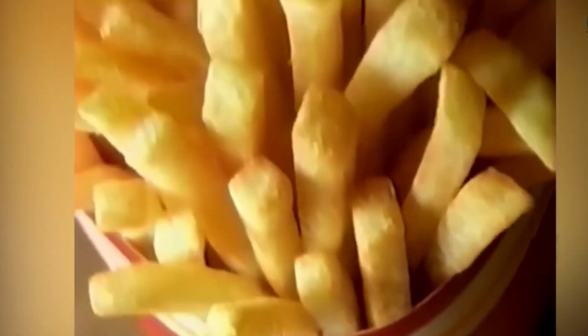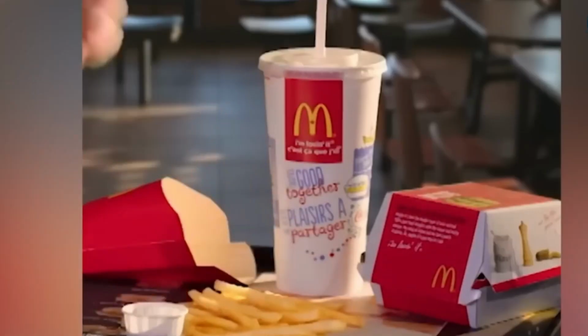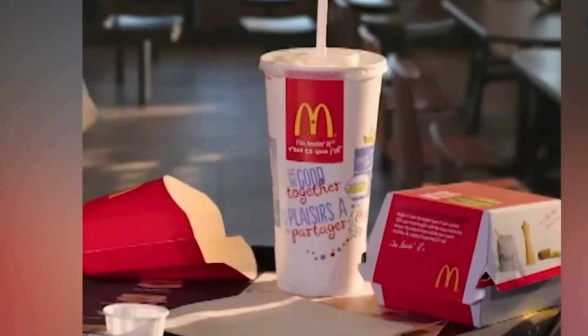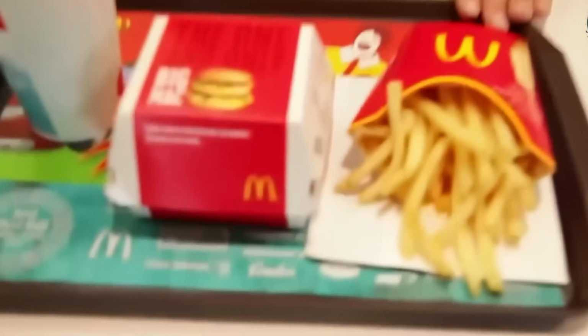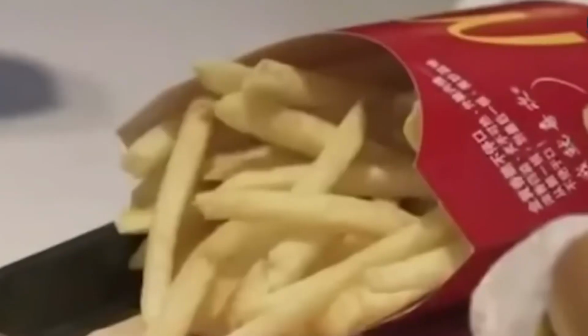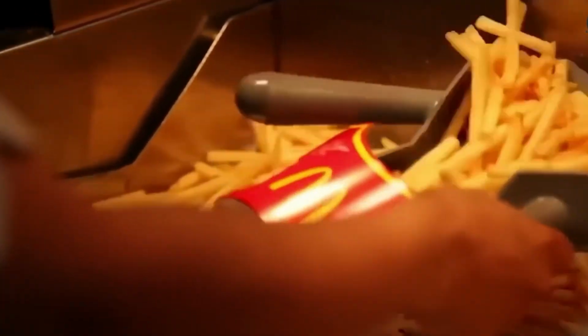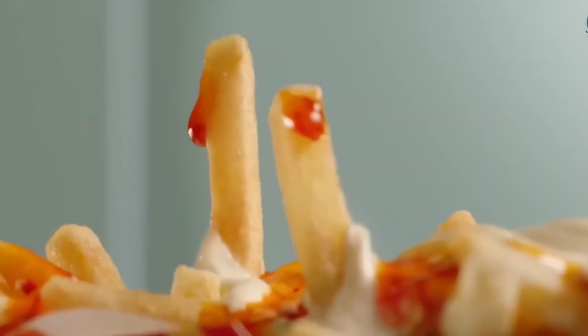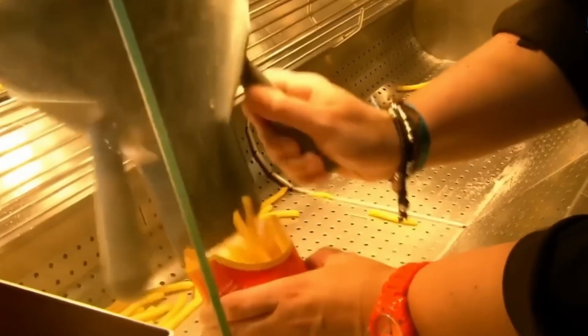Children are especially vulnerable. Studies show that kids who eat McDonald's regularly have higher rates of ADHD, behavioral problems, and learning disabilities. The artificial colors, preservatives, and flavor enhancers literally rewire developing brains to crave processed foods over natural nutrition. But perhaps most disturbing, McDonald's targets low-income communities with aggressive marketing, creating food deserts where processed fast food is more accessible than fresh, healthy options.